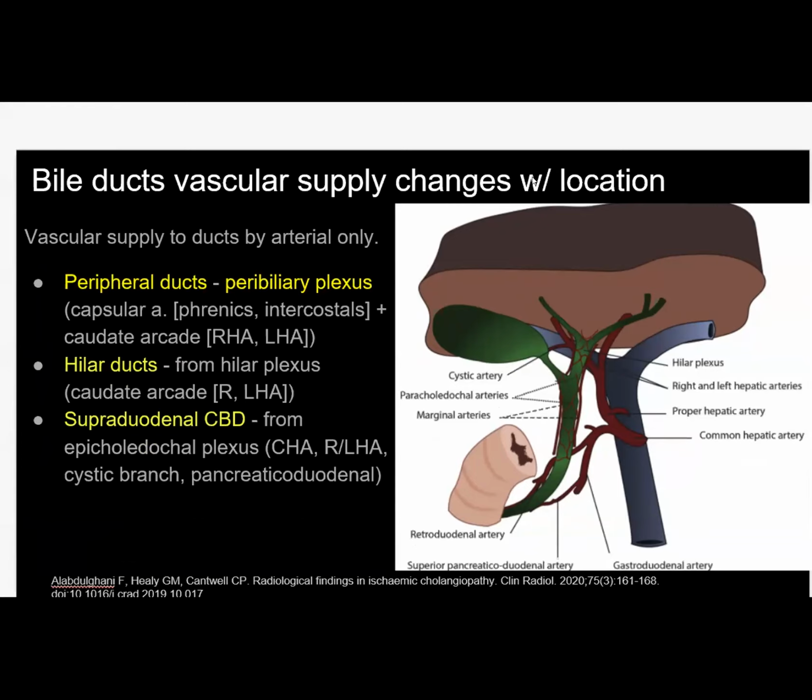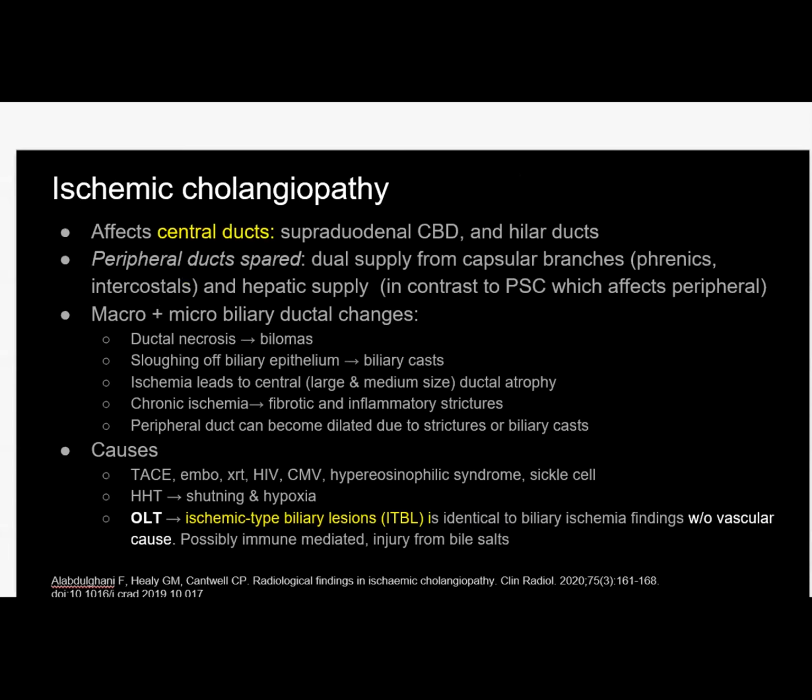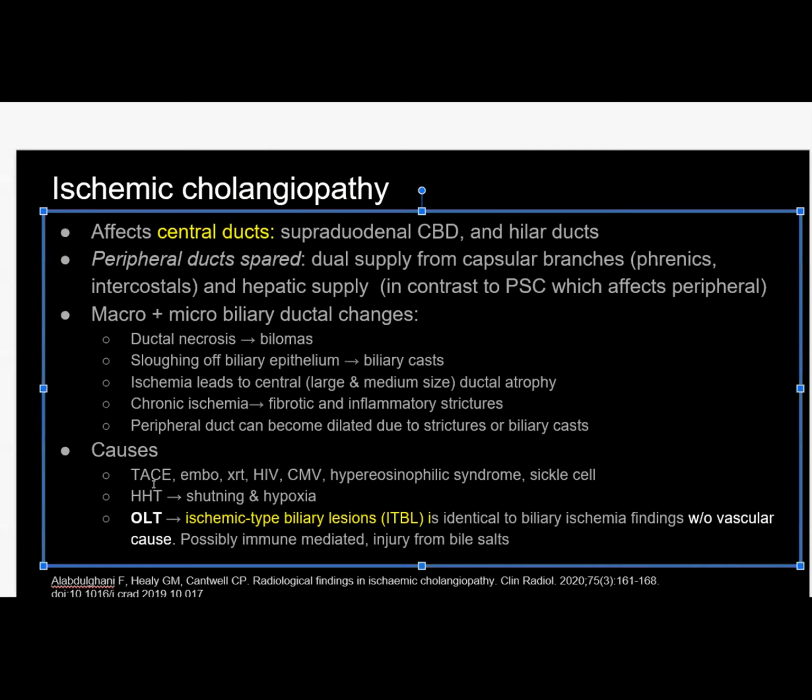That's a great question. That's actually what I thought was the reason that liver transplants are more susceptible to hepatic arterial injury than if you did an angio procedure where you embolize the hepatic artery, because of the lack of those peripheral supplies. Yeah, that's a really great point. In non-transplant patients, there are a lot of different causes of ischemic cholangiopathy: embolization, radiation, HIV, sickle cell, HHT from shunting, hypoxia. So maybe in those cases it's predominantly central ducts that are affected. But in OLT, it's not necessarily just central ducts, it could be peripheral too, because you get transection of the intercostals and phrenics from the transplant.